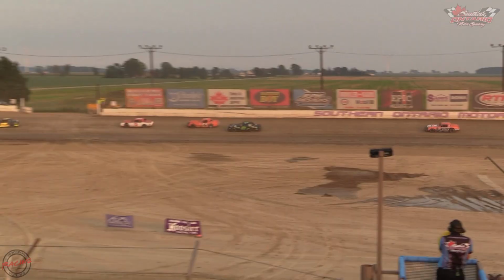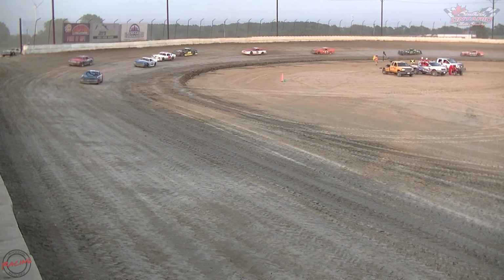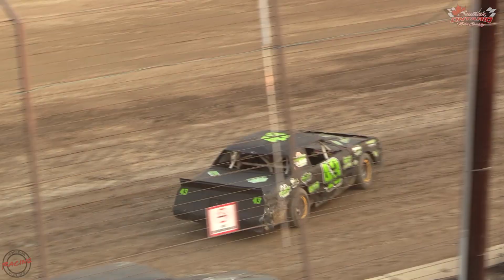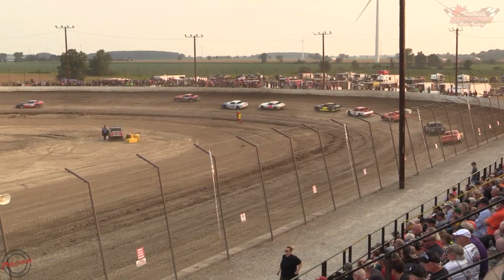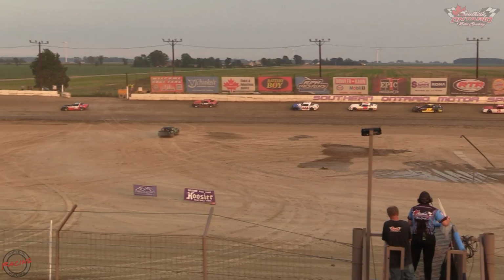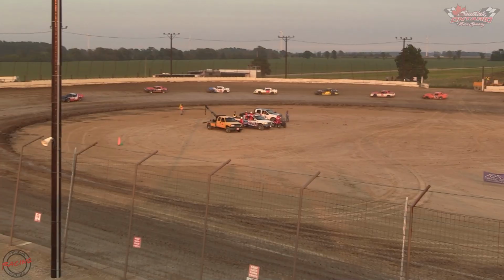I also see a right rear flat on Gerald Martin's 43 car, so he's going to have some issues continuing on there. He's been sliding back, and I'm sure that's the reason. Right rear flat on the 43 car. Got the word he's going to pull that thing to the infield, and we're just down inside a couple laps to go here in our first heat race. So Shaw, Lampman, and Bailey, Paige Lanoue, and Kyle Wirt are your top 5.